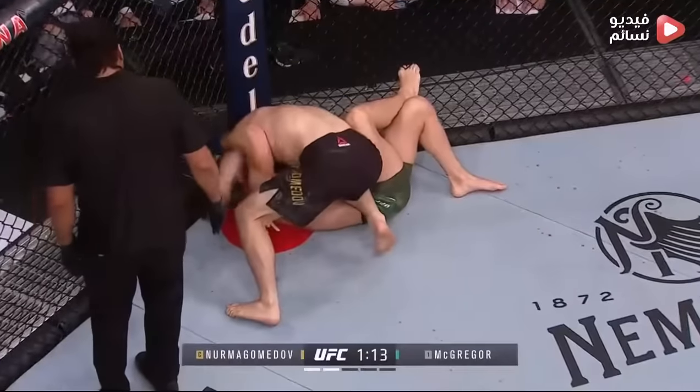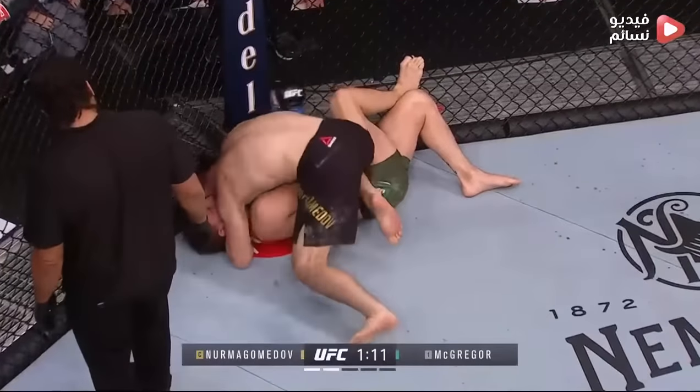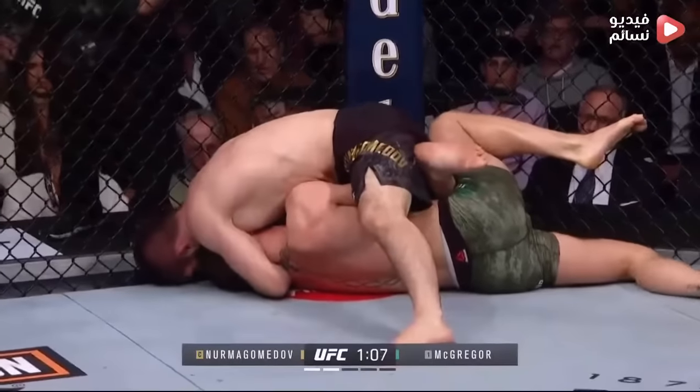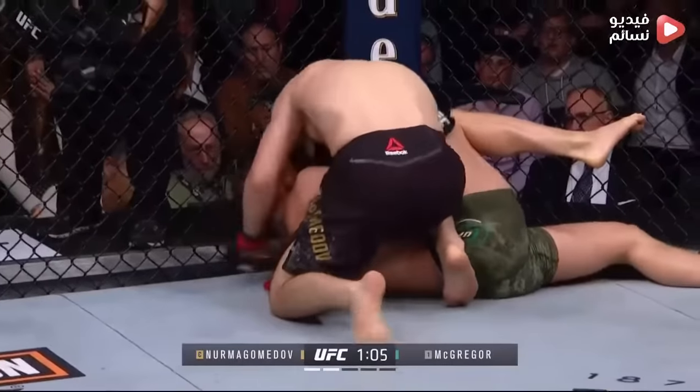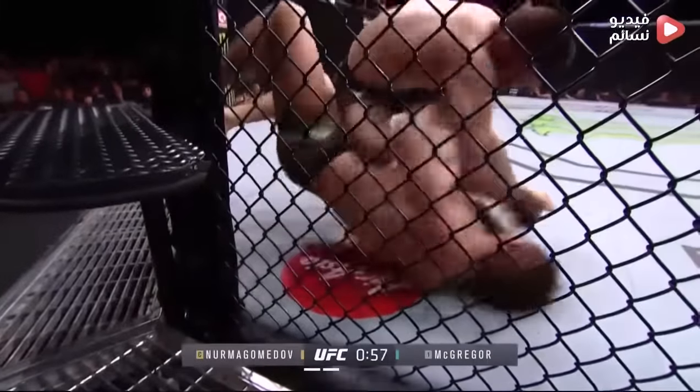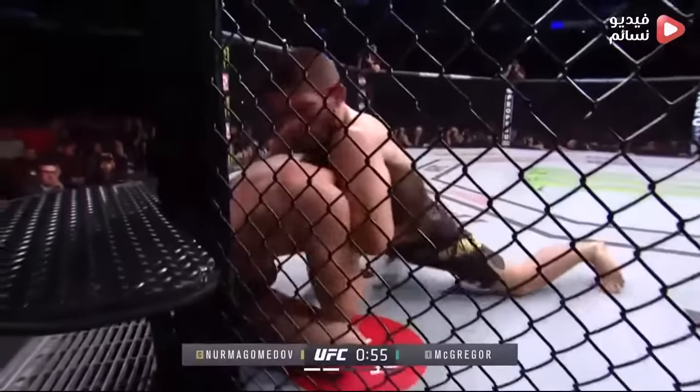It's like Connor's not even sure. Why isn't he trying to get up? Because he's exhausted and he's getting his face punched in. And I don't think he can. I just think Khabib is so much better on the ground that he's surprised. I agree. Nurmagomedov's output hasn't waned one bit.